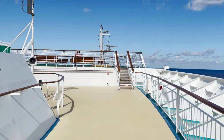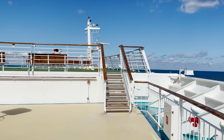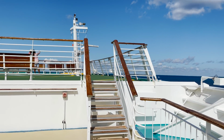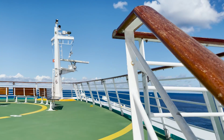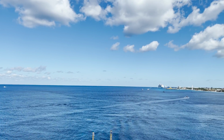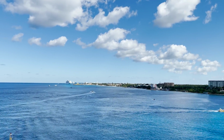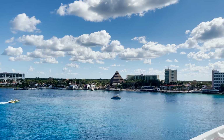the helipad. And you get a great view because you're looking directly forward, the most forward you can be on the ship, so you can see where you're headed, see the open ocean, or if you're in port like we are right now, you can come up and get a good look at that. We're in Cozumel today, so you can get a nice view of the port as well.